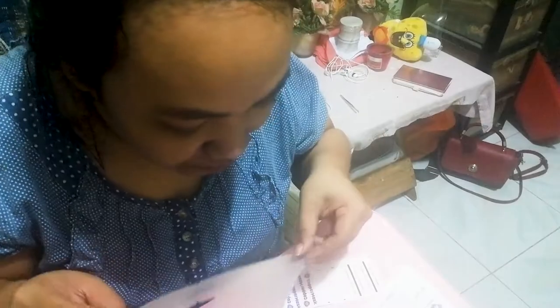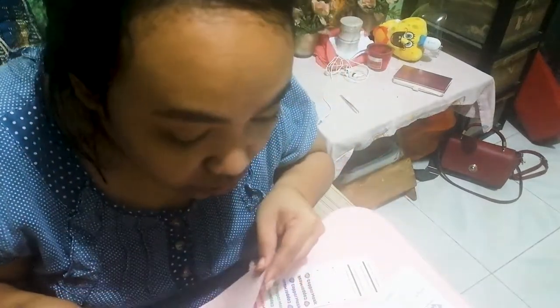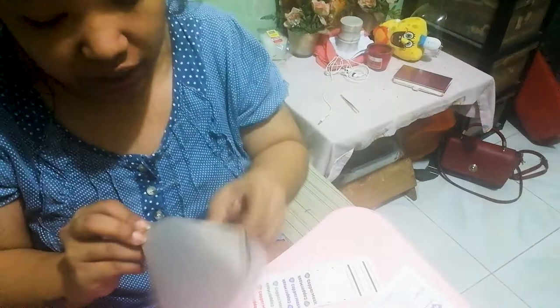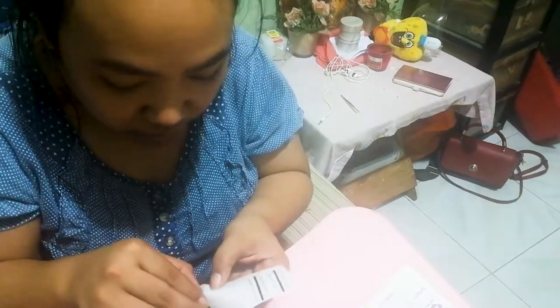Okay. And then put two copper mask logo on both upper left and upper right. So here, tabi daw ng butas.